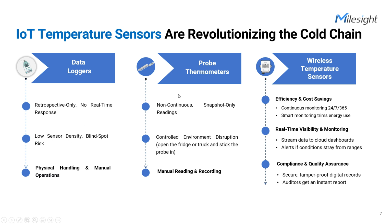Now, on to probe thermometers. These guys only capture the temperature at the exact moment you measure. They can't log temperature changes over time, track how long or how often excursions happen, or really assess the true impact on the product.